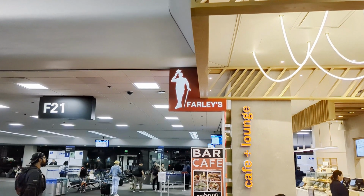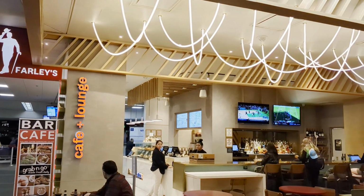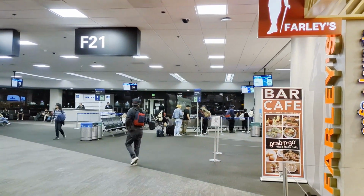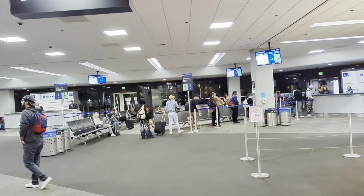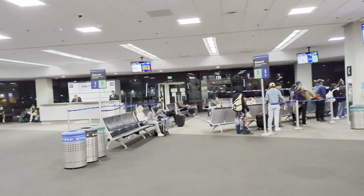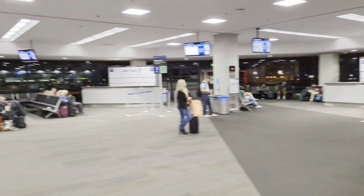This is Farley's. I've never heard of this brand before. Certainly don't have one in Canada. But at the end of the F gates, near F21, here it is. And at the end of the F pier, there's a bunch of gates at the end. I find this part rather boring. Not much architecture and not good lighting either. Let's go back.